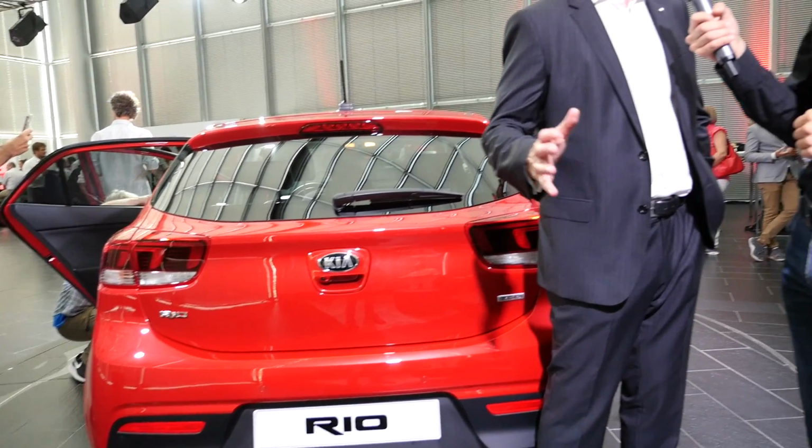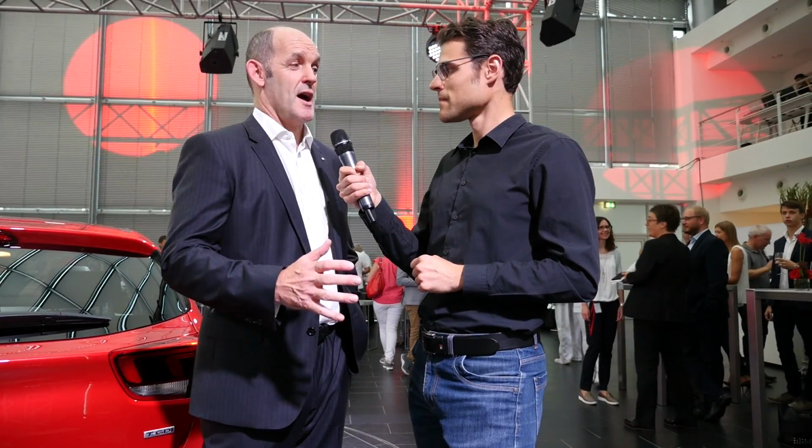Okay, for the Rio, we're carrying over 1.25 and 1.4 gasoline engines and a 1.4 diesel. But you're right, the important new addition to the lineup is our 3-cylinder 1-litre turbo GDI engine, a lightweight engine with better performance, and we offer that with 100 PS and 120 PS derivatives. That's really important, and we see those taking a bigger share than any of the other engines in terms of the mix for the new Rio.